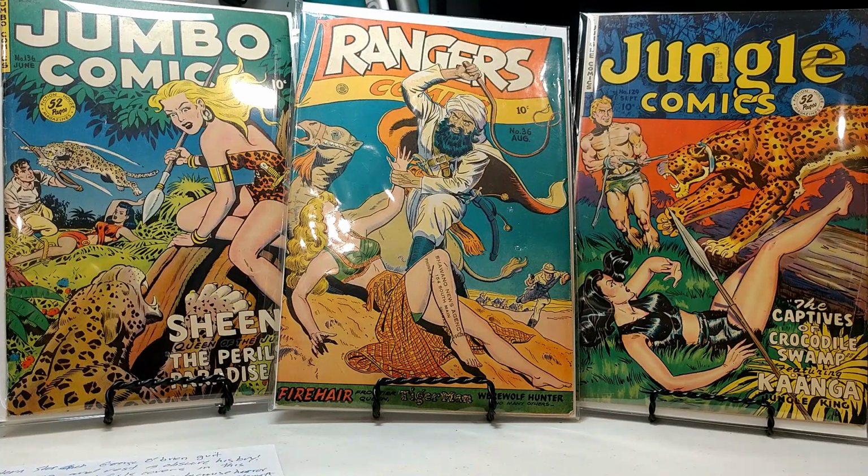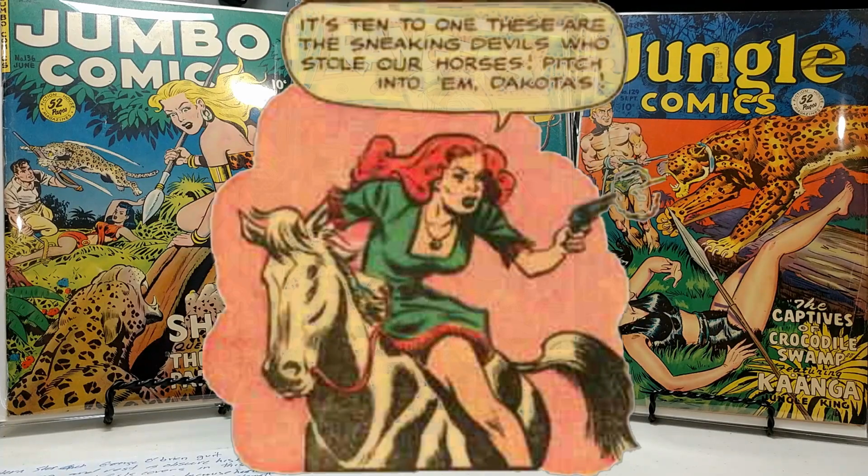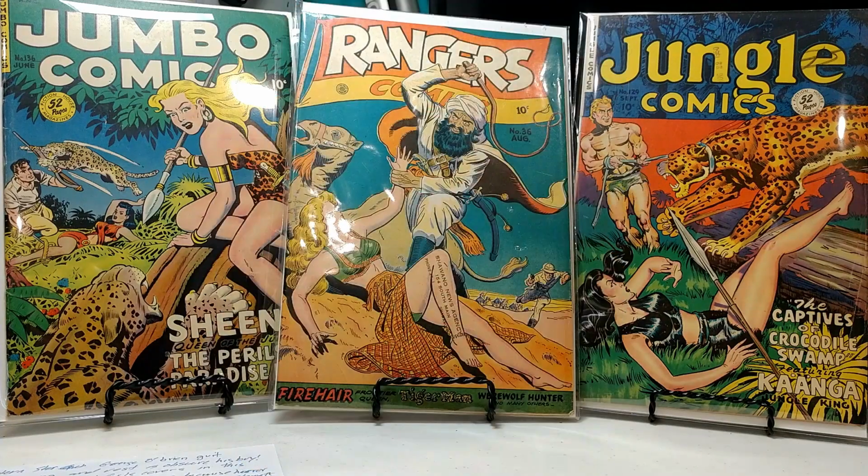Unfortunately, the Fire Hair, which is the main feature, and she becomes the cover feature after I forget what issue, till the end, I don't know who draws her, but it's very cartoonish. It's not as beautiful as Joe Doolin stuff. It's not as realistic. But this is a beautiful cover. This has that store stamp on it. I like where they placed it. It almost makes it look like she has a tattoo on her leg.